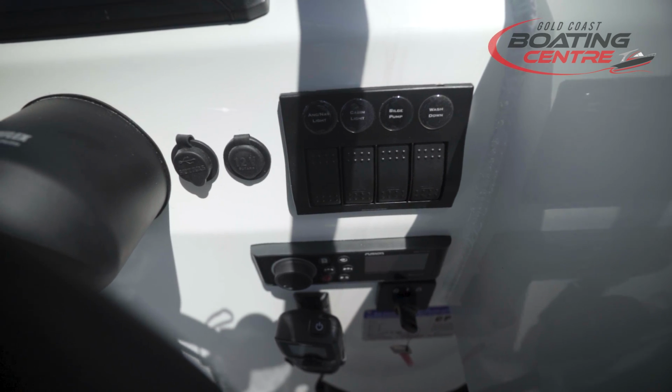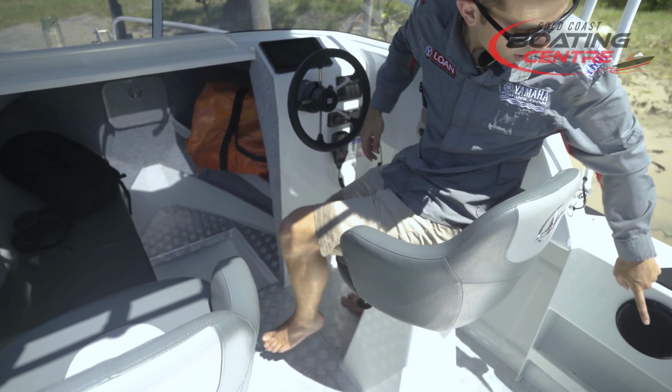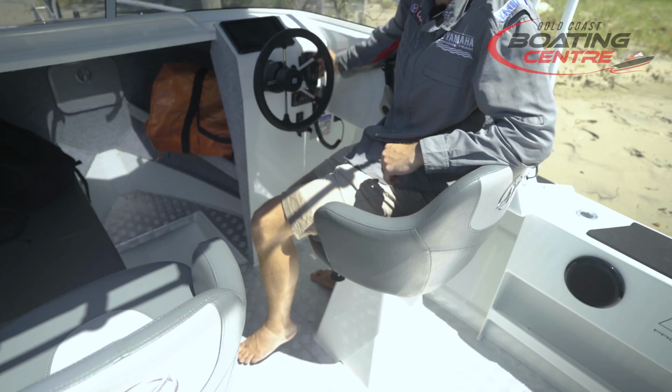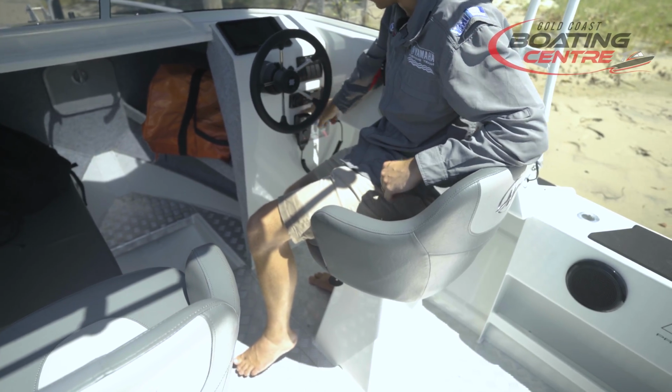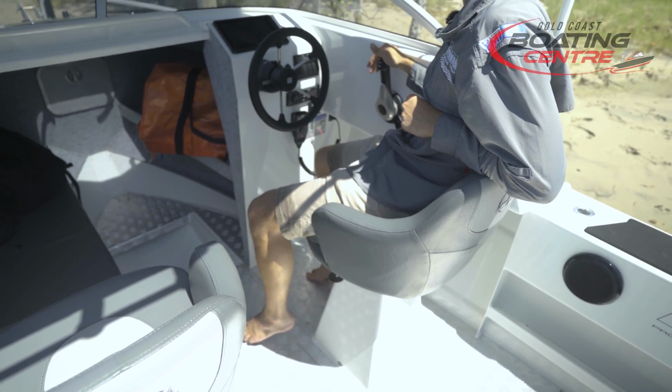Moving down, we have got a Fusion RS70, which is the customer's request too. And you can see those over on the side here too. Finishing off, we have got our GME VHF radio, which is within arm's reach down there, and our Yamaha concealed control box over to the side here.